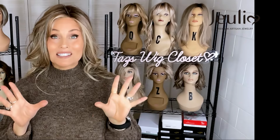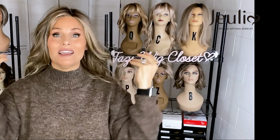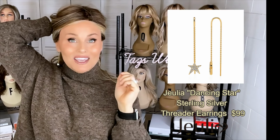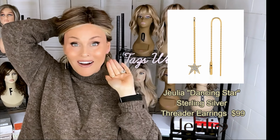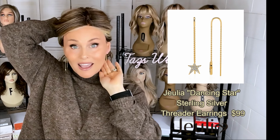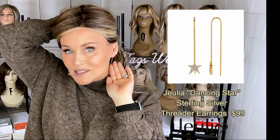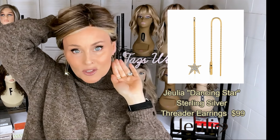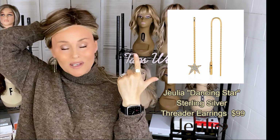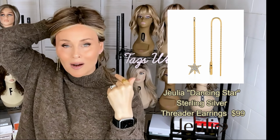Now, I also have some star earrings. My favorite earrings, and I was introduced to these by Jeulia. I think I have all of the threader earrings that they sell. So these are the Jeulia Dancing Star threader earrings. They're sterling silver in a gold finish. They're inlaid with a lot of the proprietary synthetic white diamond stones by Jeulia. I think this one retails right around $99 and the ring retails right around $95. But again, that is before any discounts are applied.